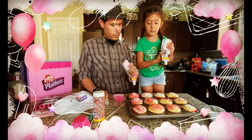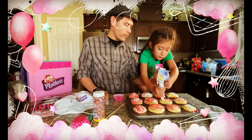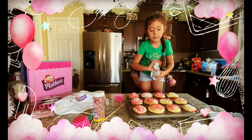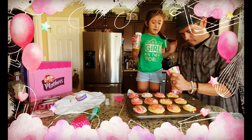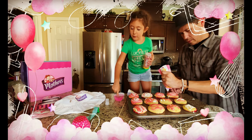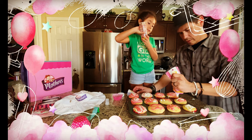I'm gonna put dots on yours. Gotta put a lot of cream on it too because it's for the sprinkles to stick. This is what the sprinkles are gonna stick on. Guys, you ready for the sprinkles? We're gonna open them. They put it like this. Okay, you ready? Hold on.